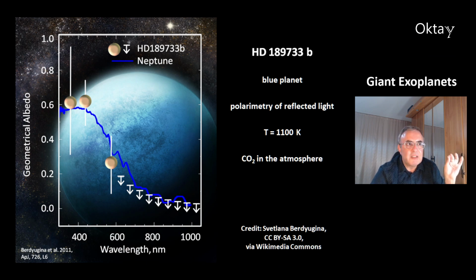This is a polarimetry image of the planet HD 189733b. It shows the polarimetry of the reflected light. This is a blue planet. You can see, for comparison, the line for Neptune. The estimated temperature of this planet is 1100 Kelvin, and CO2 was detected in the atmosphere of this planet.